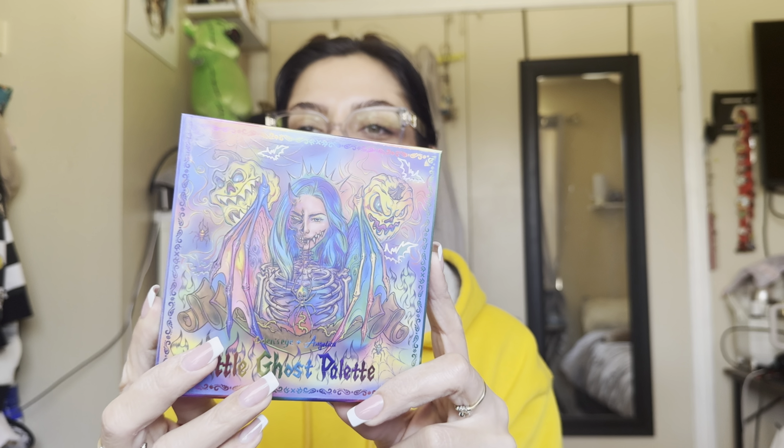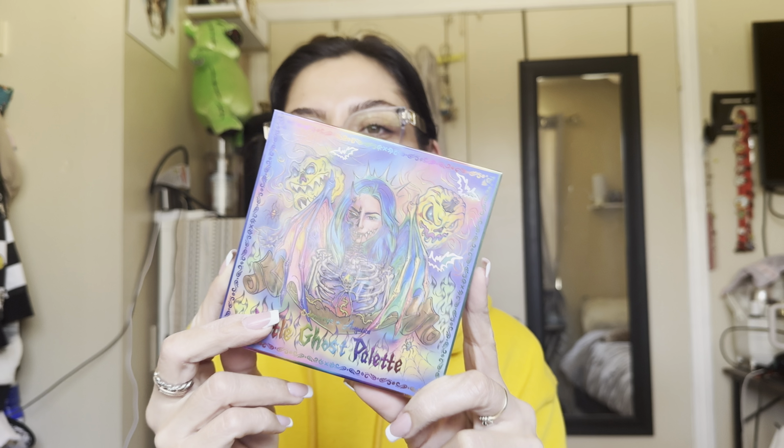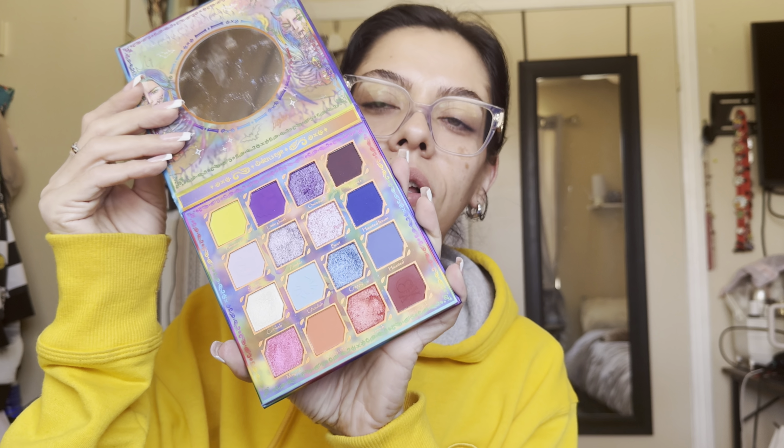Oh no, I wanted the Hella palette. I have the little ghost palette, so I'm gonna do a little giveaway. So there's that one, and let me get my open. This is mine. This is my used one. So there's that one. So this one's new and wrapped up.